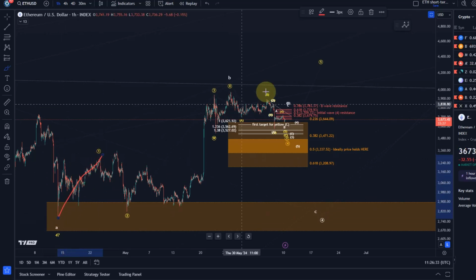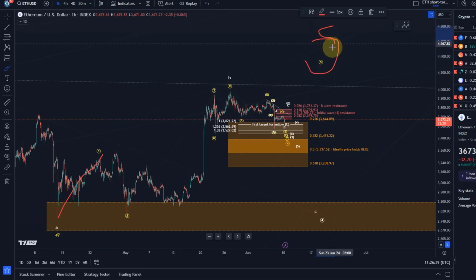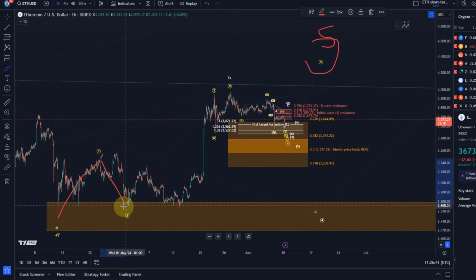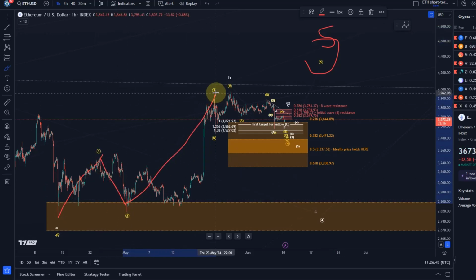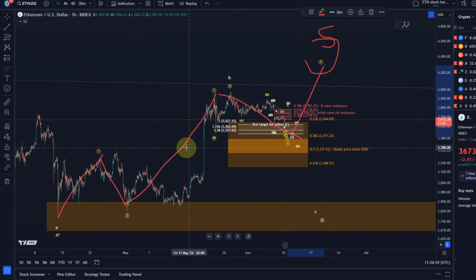Quick reminder, the idea is that a larger degree fourth wave bottomed on the 13th of April. Wave 1 to the upside of a larger fifth wave, which I haven't shown on the 1 hour chart, but there's a fifth wave up here. Then a wave 2 down, wave 3 to the upside, wave 4 consolidation. So it looks quite good in terms of proportions between wave 2 and 4, and then another high in wave 5 expected. 5 waves up.